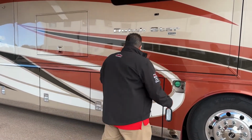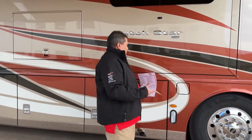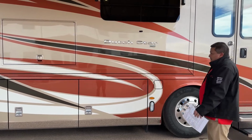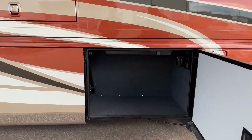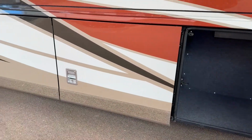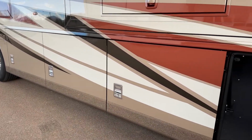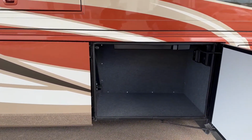The same thing with the DEF. You have 15 gallons of DEF fluid, so that's going to last you quite a lot of time, or able to drive quite a few miles. So either side, fuel and DEF, you can fill it up. Some of the things we're going to go over, if you look underneath the chrome paneling there, that is an option with Newmar. A lot of folks like that. It gives it a nice clean look, and it does protect the paint from any kind of rock chips or anything like that.